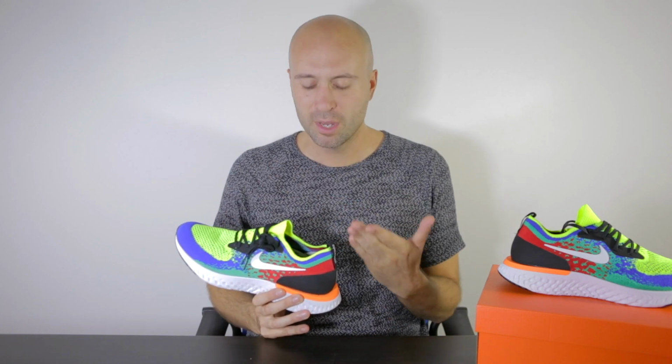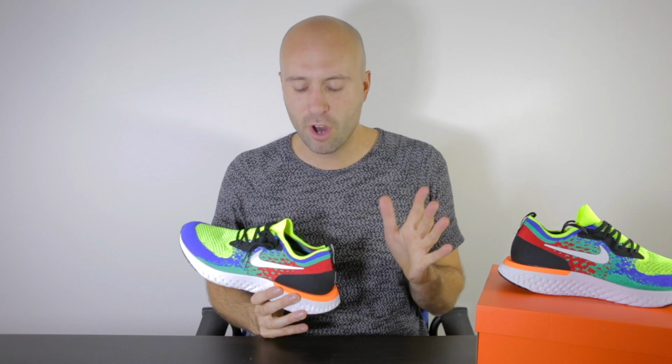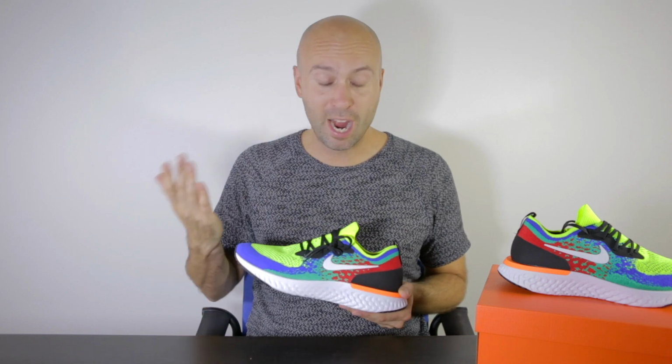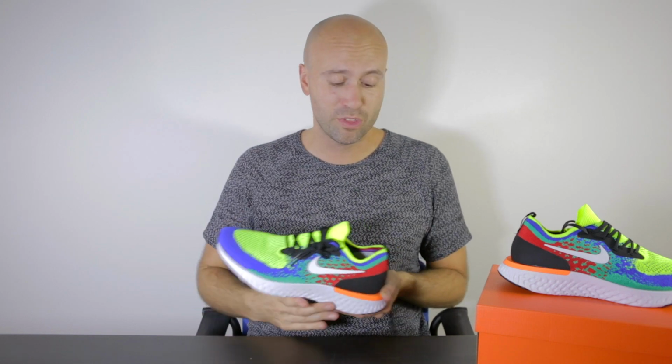So that could be one of the reasons why you want to go half a size up, because for me, it doesn't matter at all. It feels perfect because it's that thin and it's not really super soft. It just really grips around your foot. It feels like a second skin, so to say. So if you don't like that second skin type of feel to it, maybe Odyssey is your way to go. But I love Flyknit, so I'm gonna go with that.